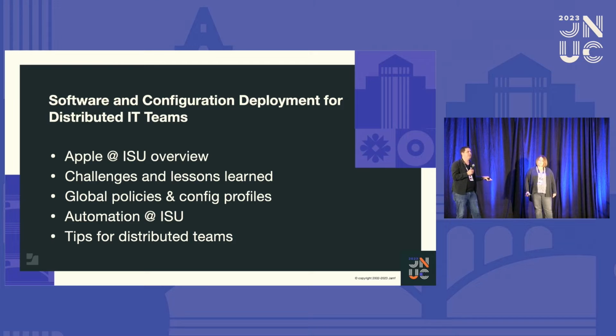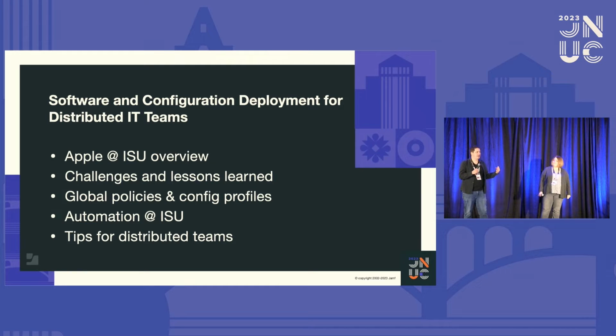Just real quickly, how many folks here work in higher ed? That's a high number. So I would imagine you would probably agree that working in higher ed, there's a lot of cat herding, trying to get everybody to go in the same direction. And today, we're going to do a little bit of a review and a discussion of what we have at Iowa State and what we have learned and adjusted with. And the last half of the presentation, the specifics on what we did to do that.